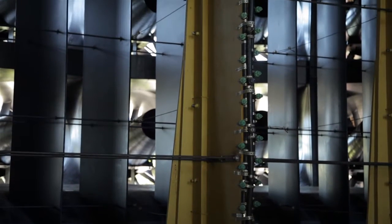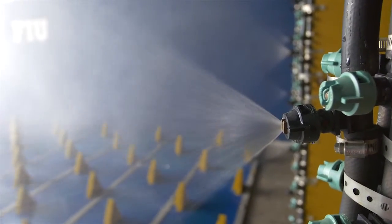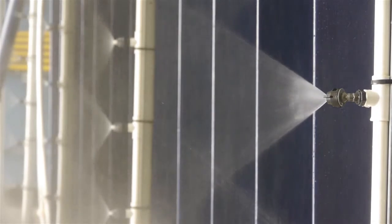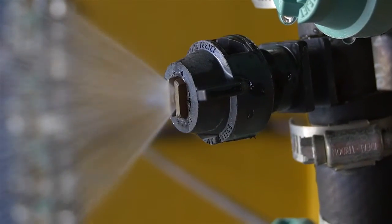Interchangeable spires and roughness elements enable the simulation of various terrain conditions. Water nozzles mounted on the spires are used to generate wind-driven rain conditions for water intrusion experiments. Different numbers and types of nozzles can be selected to simulate various rainfall intensities and raindrop size distributions.